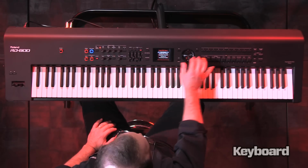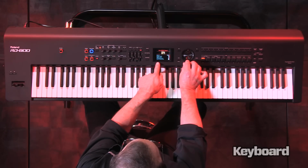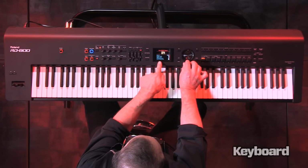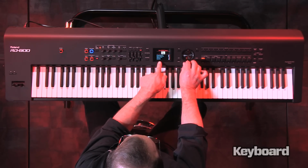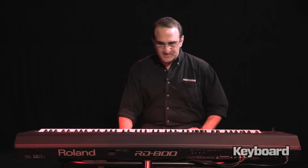If you enter into the piano designer, you can see that there's a whole bunch of different parameters that can be changed. You can fine-tune the string resonance, key-off resonance, hammer noise, character, things like that. So you can really customize and tweak this instrument to your individual playing style and what it is that you like to hear out of an instrument.